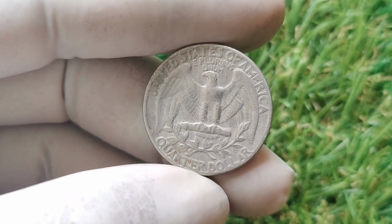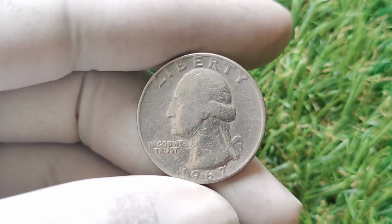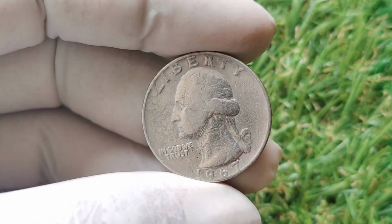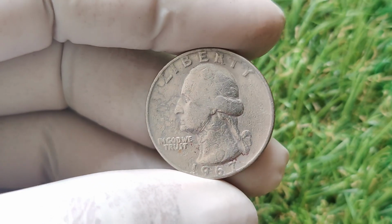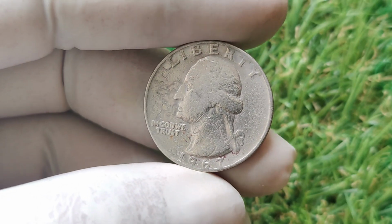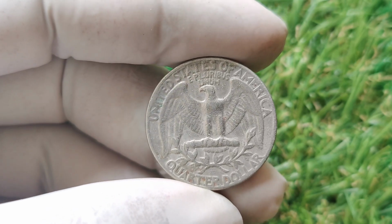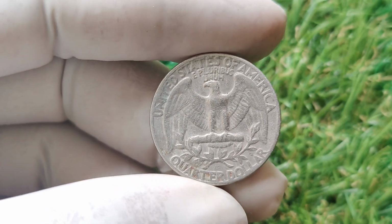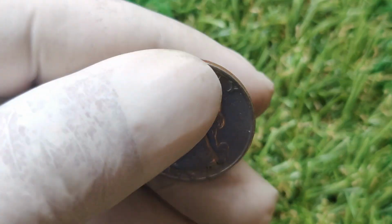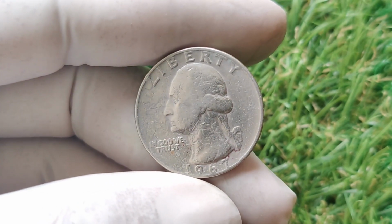The Washington Quarter was first minted in 1932 to commemorate the 200th anniversary of George Washington's birth. Designed by John Flanagan, the coin features a left-facing portrait of Washington on the obverse, and for many years, the reverse featured an eagle with outstretched wings. Originally, these quarters were made of 90% silver. But in 1965, due to rising silver prices and the Coinage Act of 1965, the U.S. Mint eliminated silver from the dime and quarter. From 1965 onward, quarters were made from a clad composition, copper sandwiched between two layers of cupronickel.